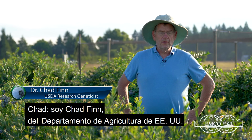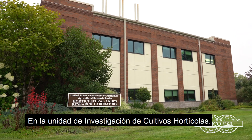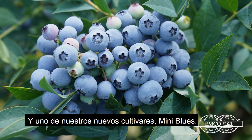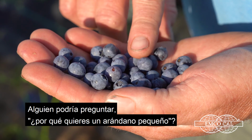I'm Chad Finn with the U.S. Department of Agriculture, Agricultural Research Service, based in Corvallis, Oregon, at the Horticultural Crops Research Unit, here to tell you a little bit about our blueberry breeding and one of our newer cultivars, Mini Blues. Mini Blues is a very small fruited blueberry. Somebody might ask, well, why would you want to do that?